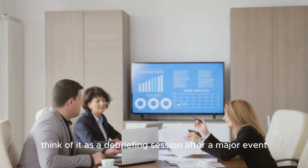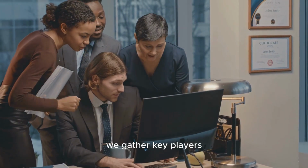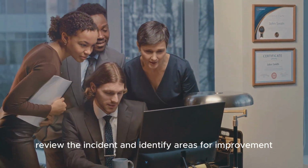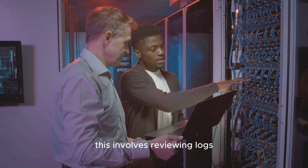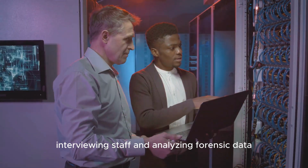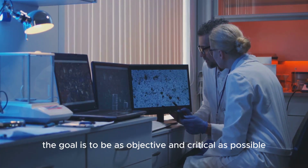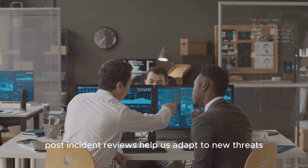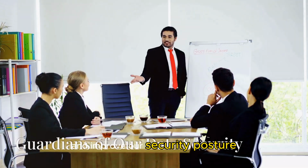Think of it as a debriefing session after a major event. We gather key players, review the incident, and identify areas for improvement. This involves reviewing logs, interviewing staff, and analyzing forensic data. The goal is to be as objective and critical as possible. Post-incident reviews help us adapt to new threats and improve our security posture.